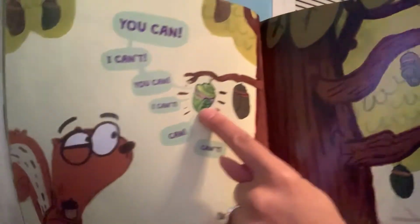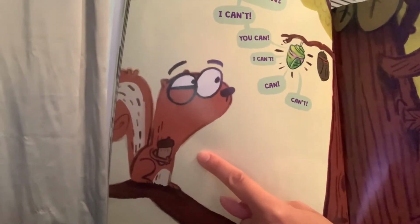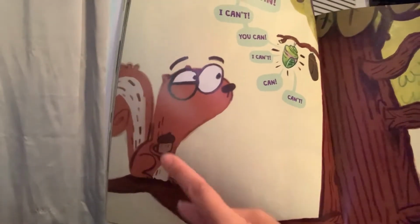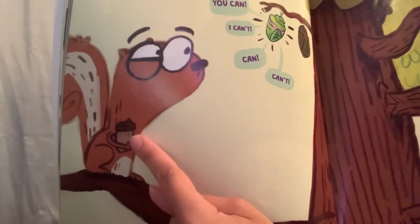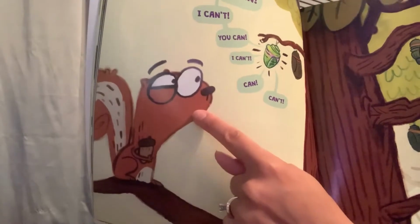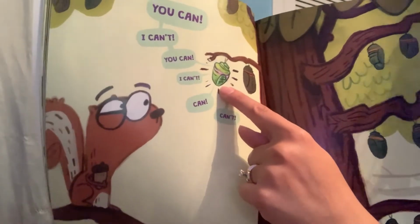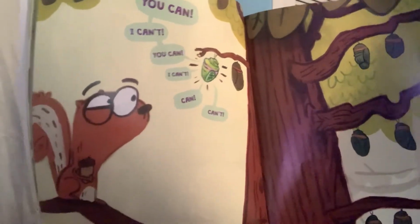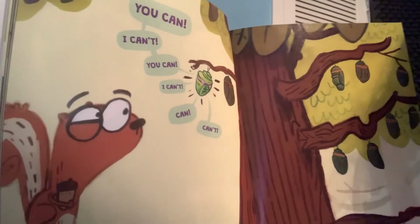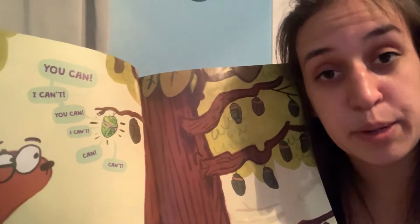He's talking to himself, going crazy. So, he's in his chrysalis. And here's a... what animal is that? Squirrel, right? Nice bushy tail. And he has a little acorn in his hand. And he's looking at this chrysalis. Like, what in the world? And in the chrysalis, the caterpillar's saying, you can, I can't, you can, I can't. Ugh. Boy. This poor caterpillar.